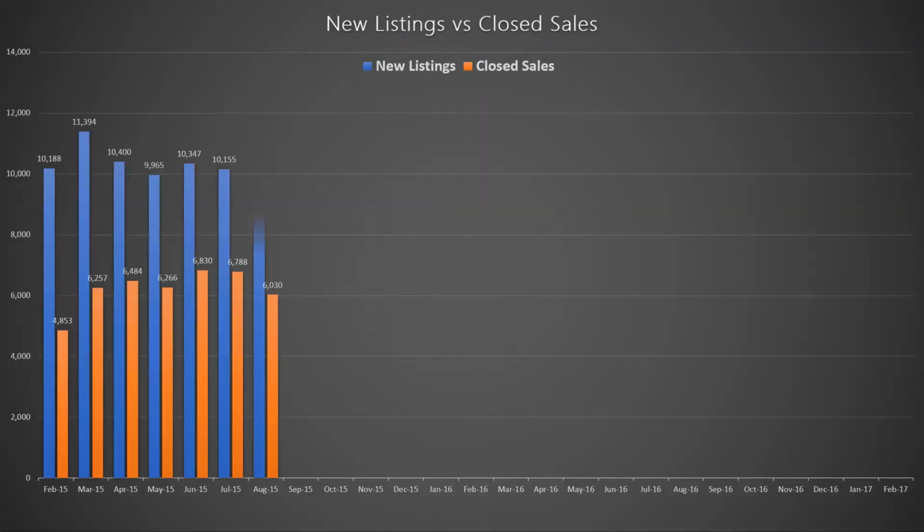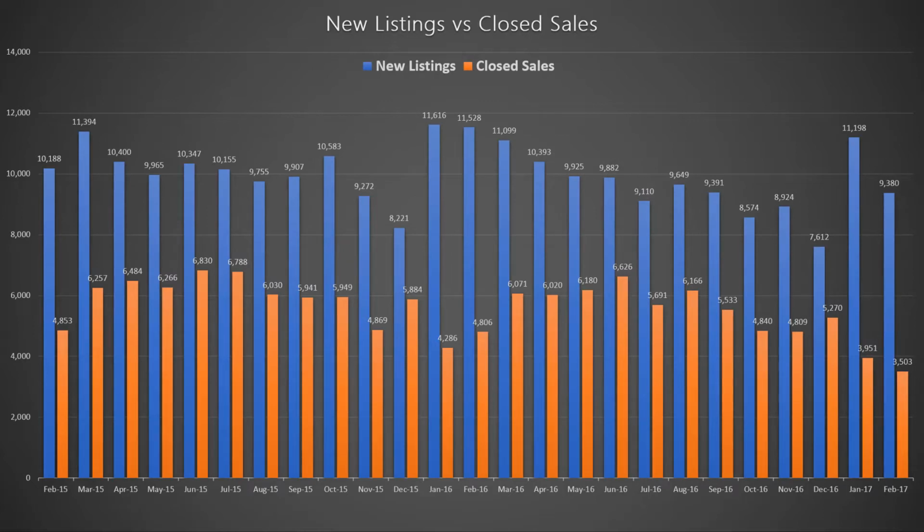Now, last month I pointed out that there was a huge gap between the number of properties coming on the market and the number of closed sales for the month. I looked into that a little bit deeper because this month was very similar to last month in that aspect. Now check out this next graph. This is interesting because it's actually a trend that happens every year. It happened last year, just like it happened this year. And as you can tell, January and February have the biggest gap.